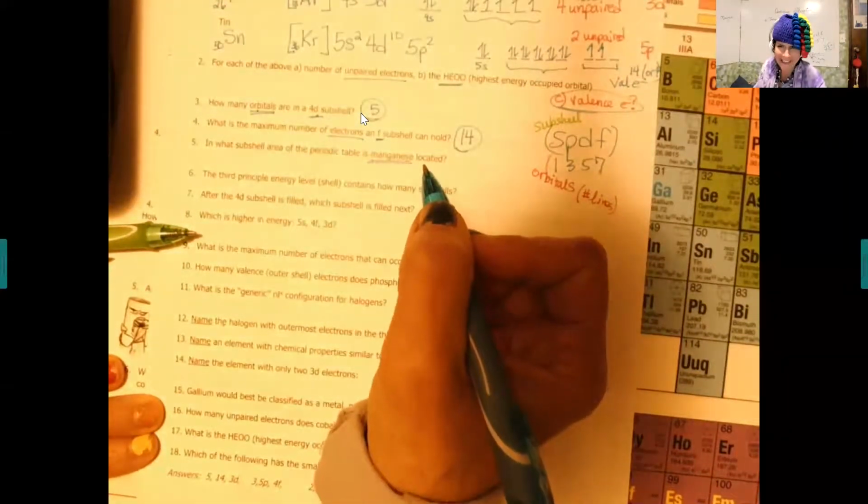So this is kind of like some of the questions. This is a comment for you: I sometimes ask how many electrons, and I sometimes ask how many orbitals. So underline the key word. Here I want to know how many orbitals in the 4d. It's 5 orbitals. Here I want to know the electrons in the f, so I double that number. So 14.